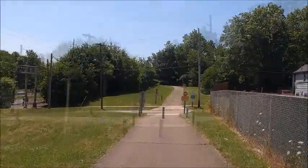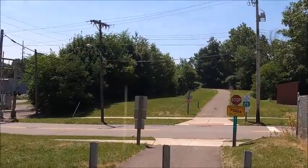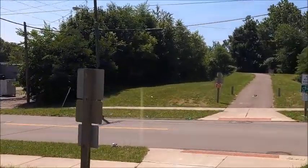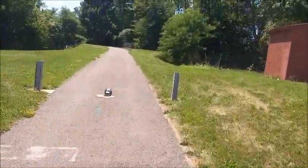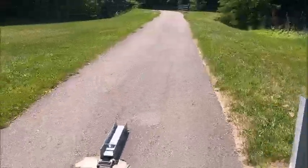So I've already noted that the signs don't really spell out the trail very well going back the other way. It was a problem yesterday, so I kind of figured it might be today. That was really my only complaint of the course.